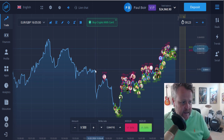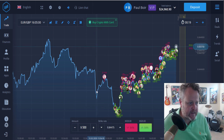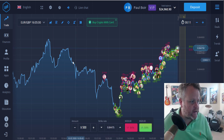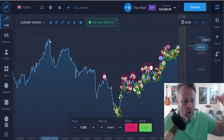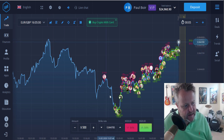Like say here, it's taken that drop, then it's come back up. So if you've been unlucky enough to place a trade here, then you could come unstuck. But that's the name of the game. You're always going to lose trades. It's just trying to get it right, and overall coming out on top. So yeah, the overall direction, you can see it's going down.